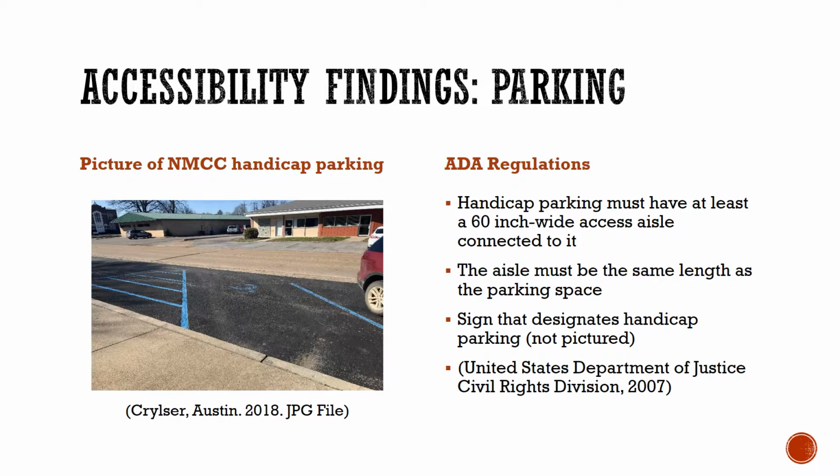So here's our first accessibility finding, and it deals with parking. You can see here a picture of the handicap parking spot at the New Madrid County Courthouse. That was taken by the employee named Austin Chrysler. On the right side of the screen, you can see the ADA regulations, which include things such as a 60-inch wide access aisle that's connected to the parking space, and that aisle being the same length as the parking space. Those two things can be seen in the picture. However, another rule that the ADA states is that there must be a sign that designates the handicap parking in front of the parking.